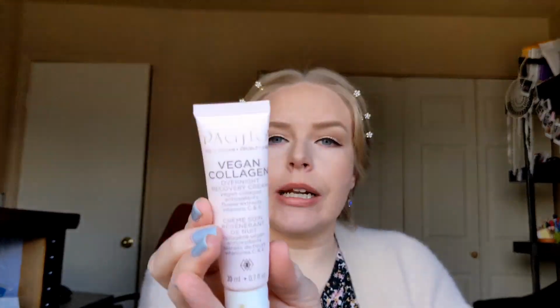So we have a few different moisturizers I went through. These are all from the Target price range, so they're drugstore. Pacifica, this is their vegan collagen overnight recovery cream. The texture of this was actually beautiful for when I was going through really dry patches. It does, however, smell like roses, and I don't care for that smell in skincare. So it was a little bit difficult to put on, but it did eventually fade away. I wouldn't repurchase that personally, unless they made an unscented version.